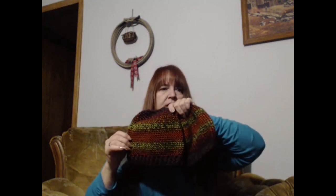I've lost a hat. There it is. Couldn't really tell any difference in the hats, because they were the same skein, and so they worked up pretty much the same. So, yeah. We have those two, and they're totally done. So, it is what it is.